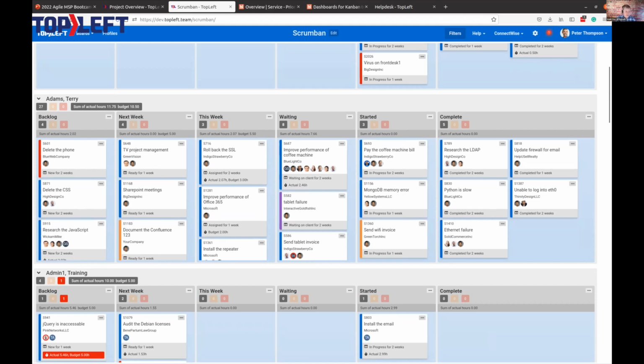This has a few benefits. So one is that you can plan out the appropriate amount of work, because you can actually see this here. If you set up the budgets on these tickets, then TopLeft will actually give you a summary of that information right here. It'll just do it automatically. So we can see that for this week, for Terry, we've got, well, in this example, it's only 5.5 hours, but you would set it up for whatever's the reasonable amount of work budgeted for that week for you.